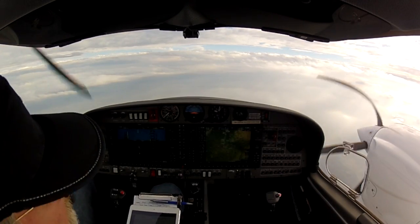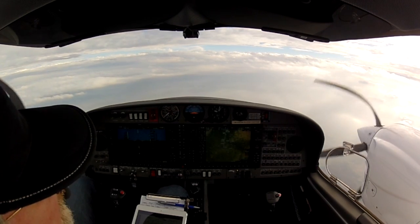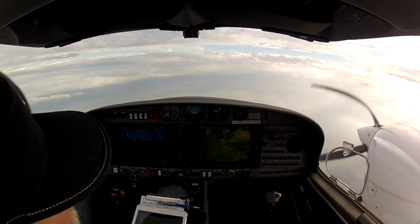France 1728. Well, we'll see what he does. Now we're flying parallel with the approach path, more or less. It's 161 is the track, the approach track.